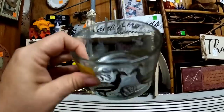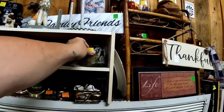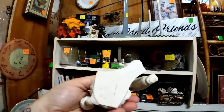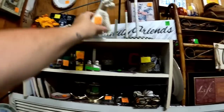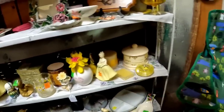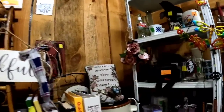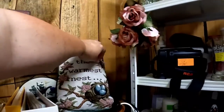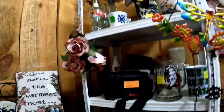Pier 1 Imports Peacock Votive. Look at this. It's a poodle. It's a poodle for $1. Let's see. I want to make sure I'm not missing anything down here. Don't think that I am. Alright. Love makes the warmest nest. Isn't that cute?